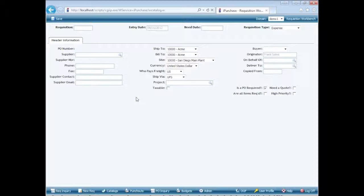The benefits of those quick ways are, of course, speed, but also accuracy, especially when you're doing punch-outs, shopping directly on a supplier's website. Your data is going to be very accurate. We'll get the real-time pricing. We'll get the exact item number. The description will be all correct. You won't make any typos. You won't have to do it twice, just one time. So many benefits to doing punch-outs.